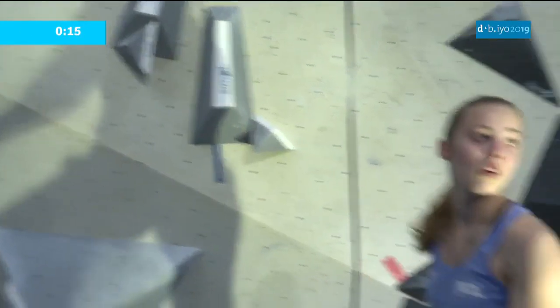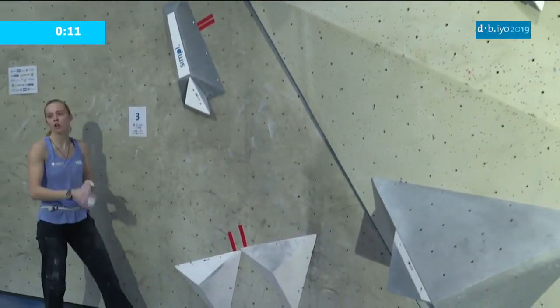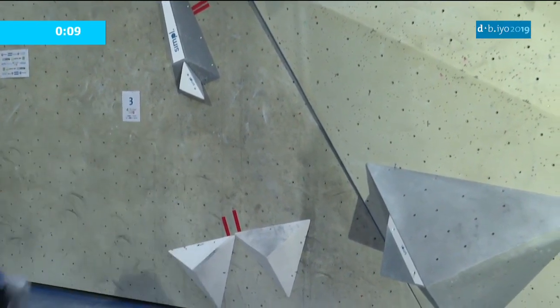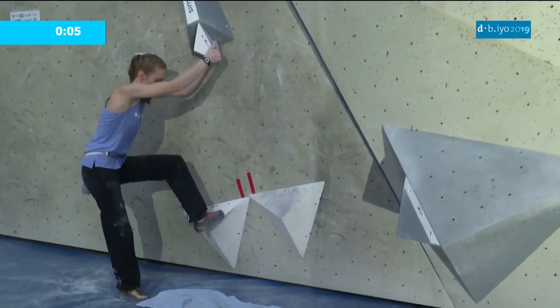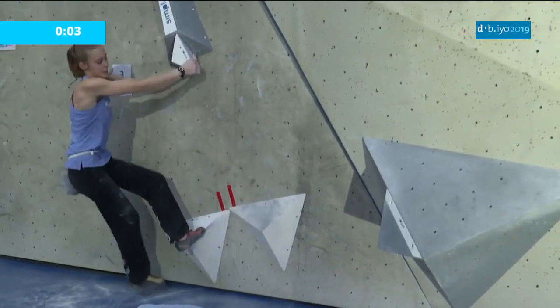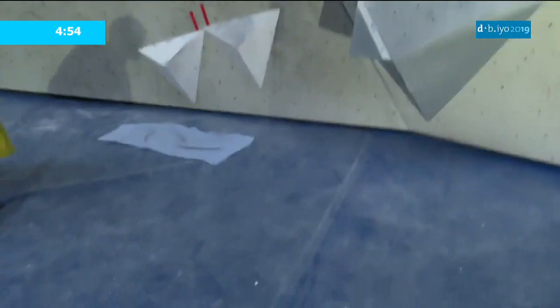No, she just doesn't get the position right. She's not close enough to the wall. 10 seconds left, she's not gonna be able to make it. I would save her skin, but she's so competitive. She just wants to do it. And she has 4 seconds left and almost sticks it. What a bummer, Katinka. She did get the zone though, that's a good thing.